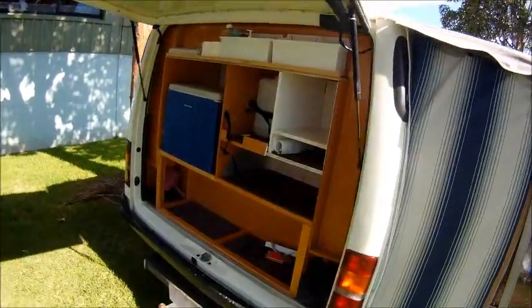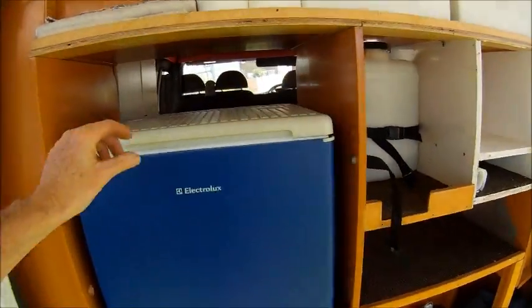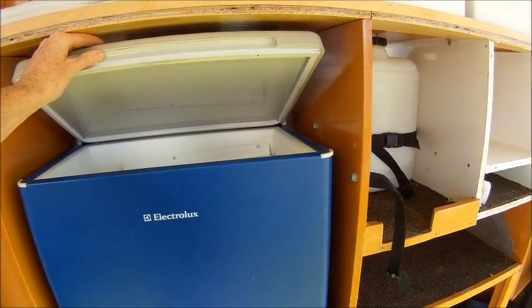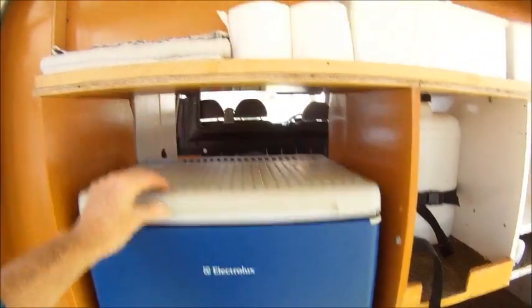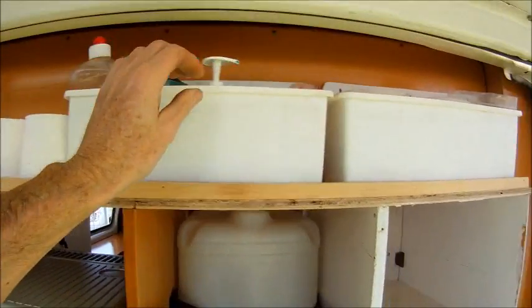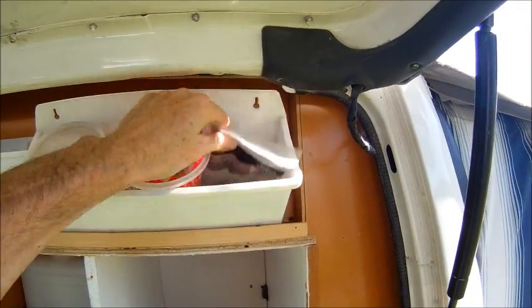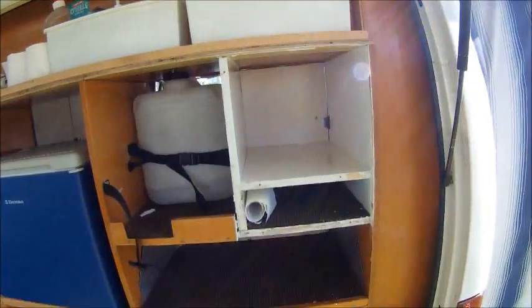The back of the van has a gas fridge here. It runs on 230 volts and runs on 12 volts. All of the kitchen things are up here, and there's everything that you need to clean your clothes. There's pegs for hanging your clothes out, and a line for hanging your things up.